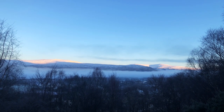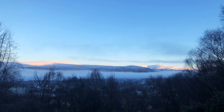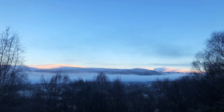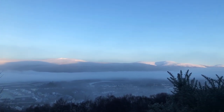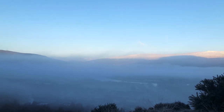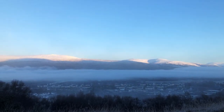So here we are on our way to Dun Deardail Fort and maybe Cow Hill. It's blue skies today, great visibility, and yeah, Fort William is stunning with so many hills and Munros. Wow. Feel the mist and the sun reflecting on the Munros of the snow. Stunning.